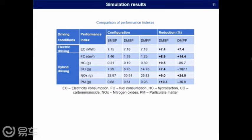The simulation results of the two case studies are summarized in this table. The performance index consists of electricity consumption, fuel consumption, and gas emissions. The improvement of the dual-motor configurations is compared to the conventional single-motor series powertrain. So here we can see the DMSP improves all performance indices in comparison with the SMSP. The DMPP can reduce the fuel consumption further. However, this configuration generates much more gas emissions in comparison to SMSP, including hydrocarbon, carbon monoxide, and particulate matter.